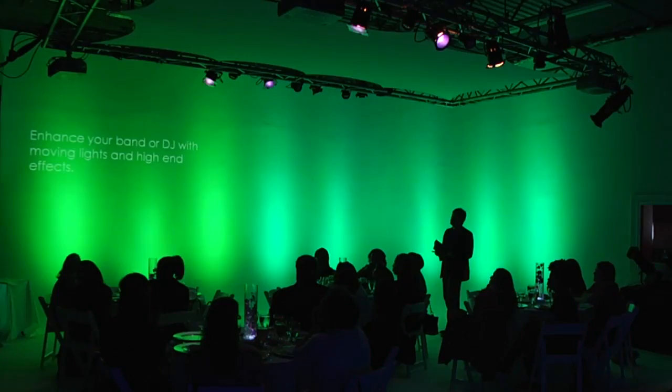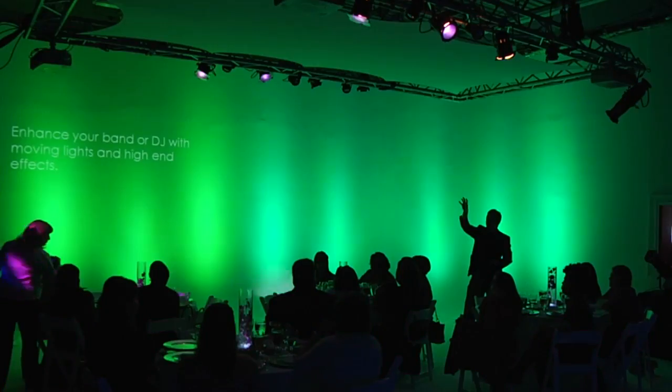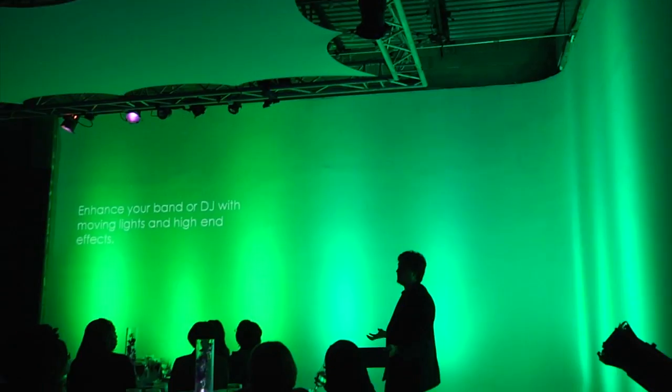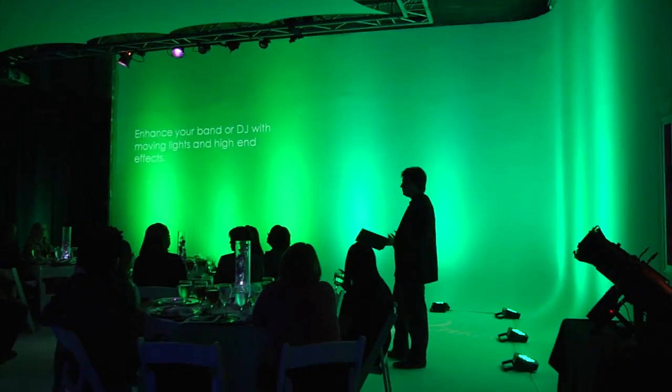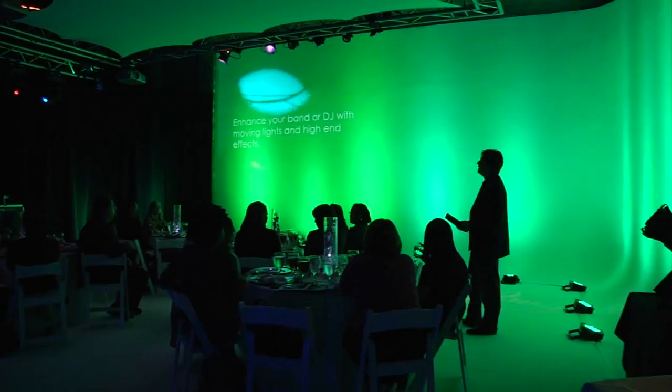Also, you see the moving lights, dancing to the music, lots of different gobos and patterns and colors going on in those guys. So again, that's something a lighting vendor can provide if your band or DJ doesn't already have a lighting package. Go out, try to add that to your package, build things up, make it a little more high-end.